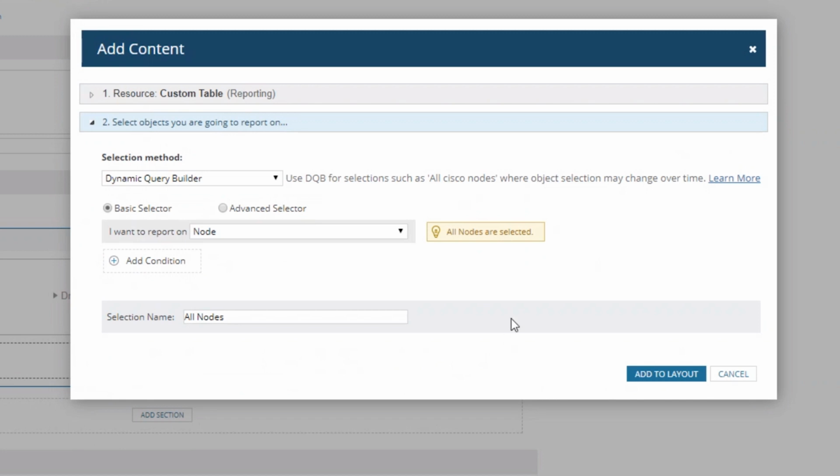So you have a few options here for selecting your method. You can select specific objects. So we can go in here and say, I want node X and node Y only. I don't care about anything else.